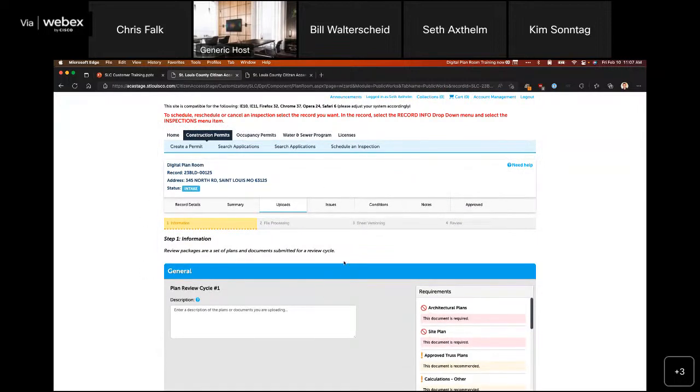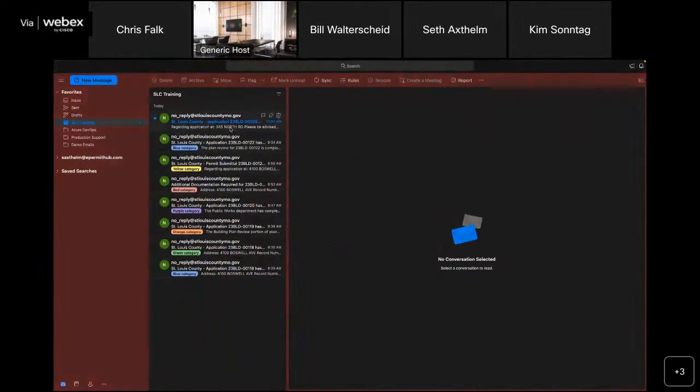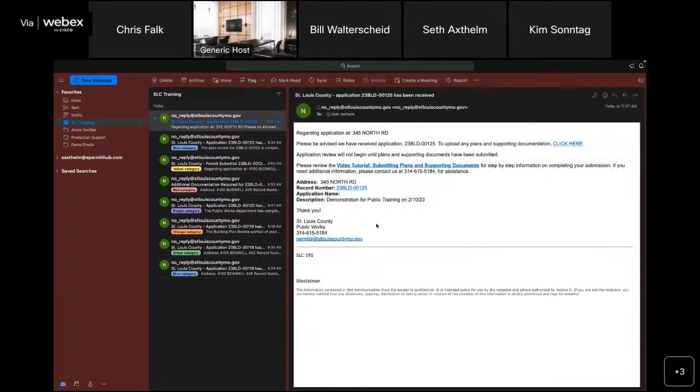And we're going to end up on the screens to get this process started. Very quickly, I want to show you when we submitted our application. If for some reason you forgot to click that button, you're going to receive an email notification as soon as your application has been received by the county.